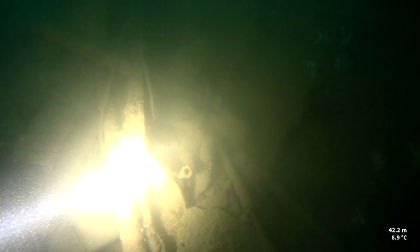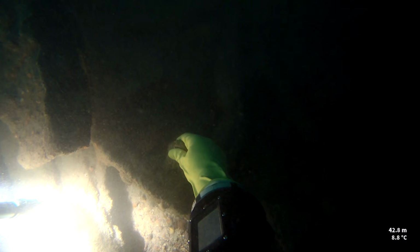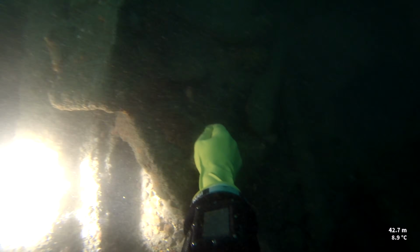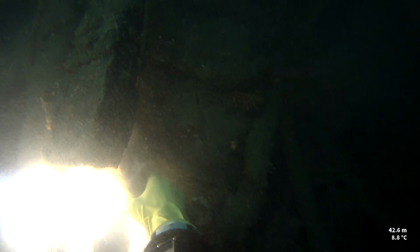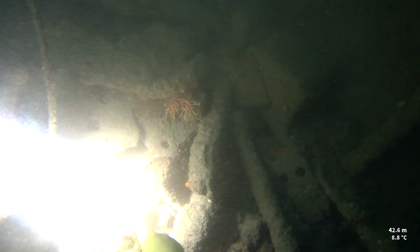I've just seen it. Something that's really unusual is a porthole. So as I say, Scala has been dived quite a lot, and therefore, all the interesting fixtures and fittings have been taken off it. But therefore, to find a porthole is quite unusual. And I think the reason why this porthole hasn't been taken becomes quite apparent really quickly. It's really jammed in there. I'm trying to get it out.